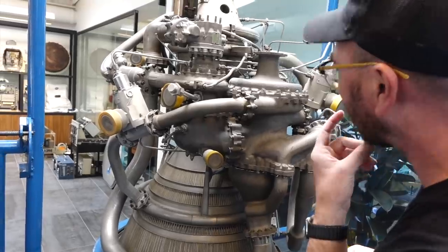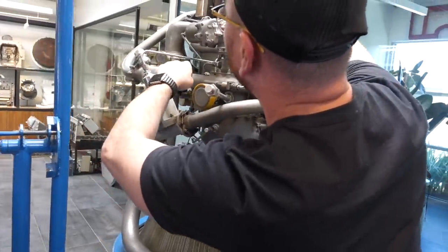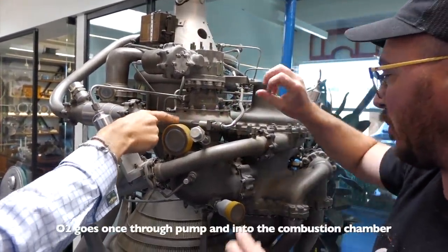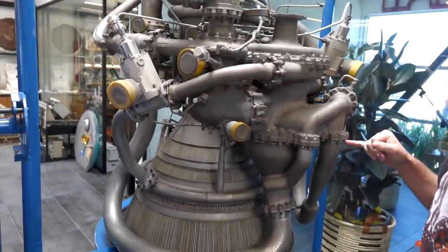So what I'm trying to figure out still, though, is where's the oxygen? Oxygen's here. Simple. Oxygen in and up to the top. And that's it. So just one pass through the pumps. Little tiny guy. So is there so much more going on in the hydrogen because of the circuitous route?